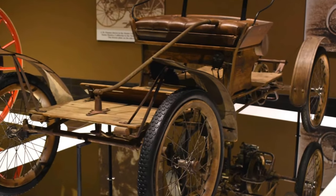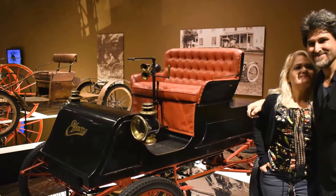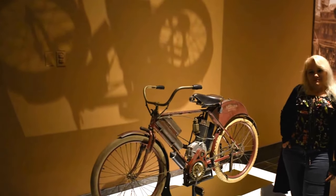What powers this vehicle? Who built this vehicle? What is this? What kind of motorcycle is that?